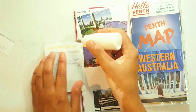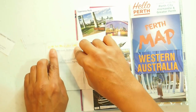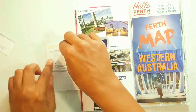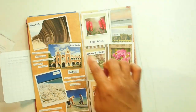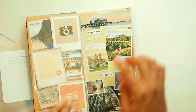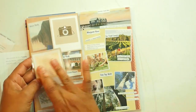It's just so gorgeous. New Norcia is the only place in Australia that has a Benedictine abbey. It's like a Spanish piece of architecture. New Norcia is beautiful. We've been there. There's still an abbey there, and there's a bakery there that has amazing bread. And Wave Rock is another place that I haven't been to. I hope to do that this year.